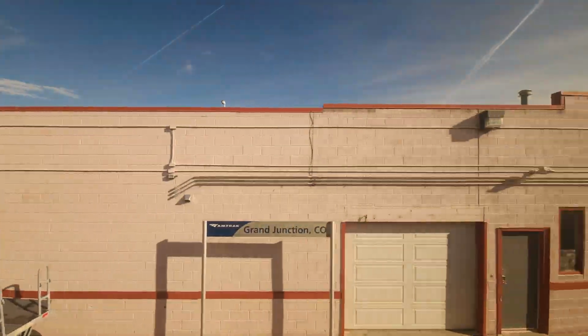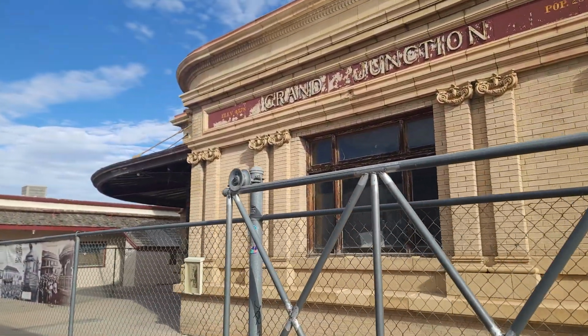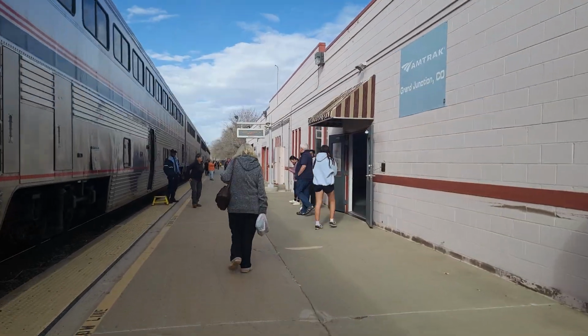Grand Junction, Colorado. Another fresh air stop, and the first one for today. Again, always get off the train when you can and enjoy the beautiful fresh air and stretch your legs on some solid ground.